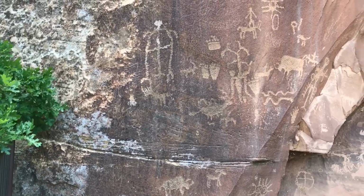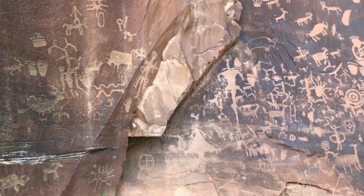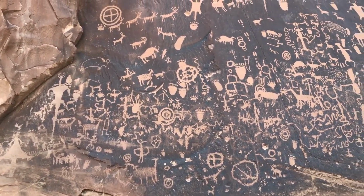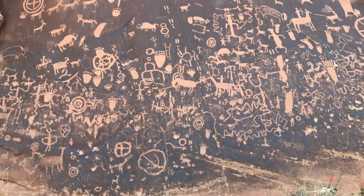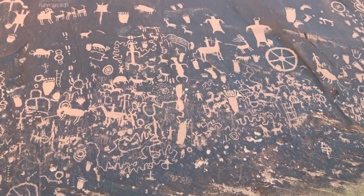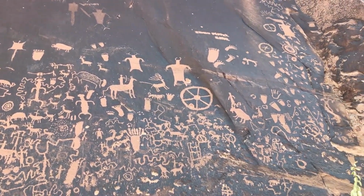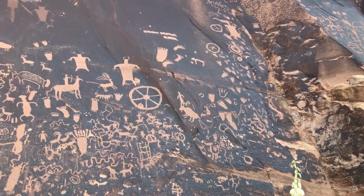So the south edge of Canyonlands is basically wrapped around by the northeast corner of Bears Ears National Monument. And in here, we have this massive flat space of stone where the original inhabitants of this region carved hundreds upon hundreds of petroglyphs into the rock.